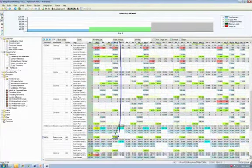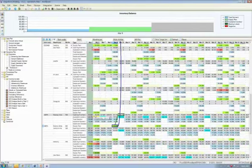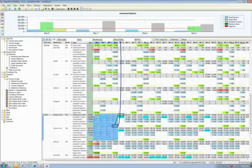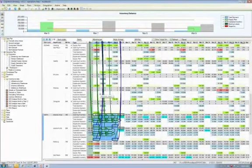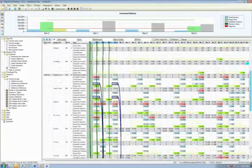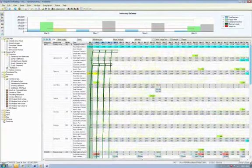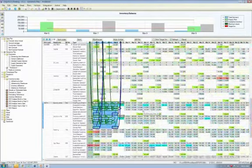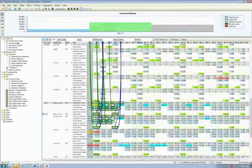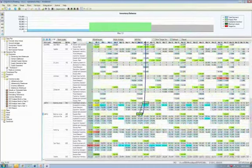Let me show another example of a couple of products. And of course, the related arrows give you a view of all this information and the relationship to each of those. So it is very easy for a planner to just track down where it is going and where it is coming from.